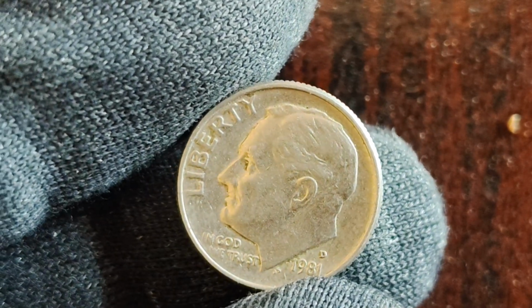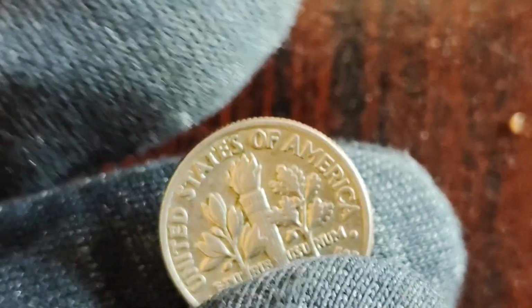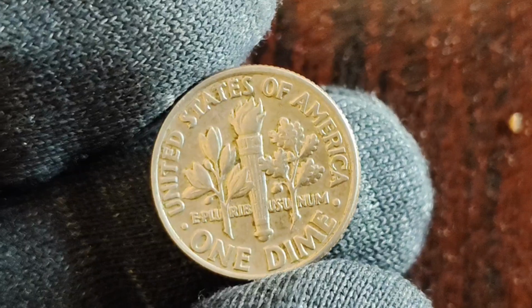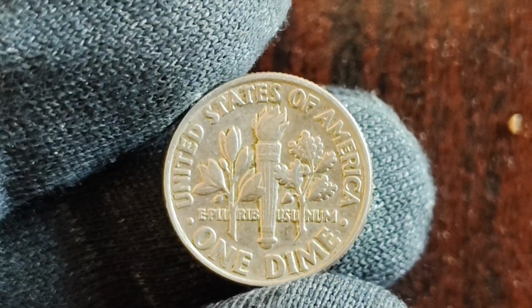The error that occurred on these 1981 D dime coins is known as the no mint mark error. This means that instead of the customary D mint mark indicating that the coin was minted in Denver, some of these coins were mistakenly struck without any mint mark at all. And it is this error that makes these coins extremely rare and highly sought after by collectors.